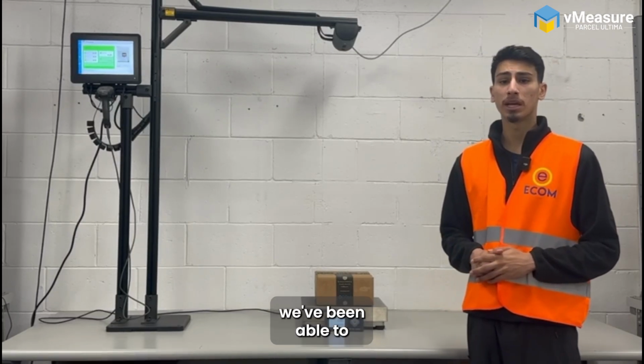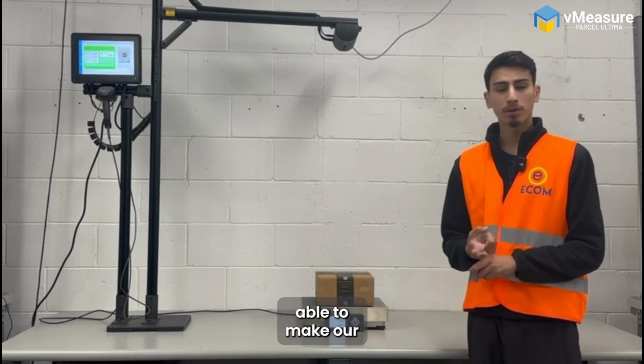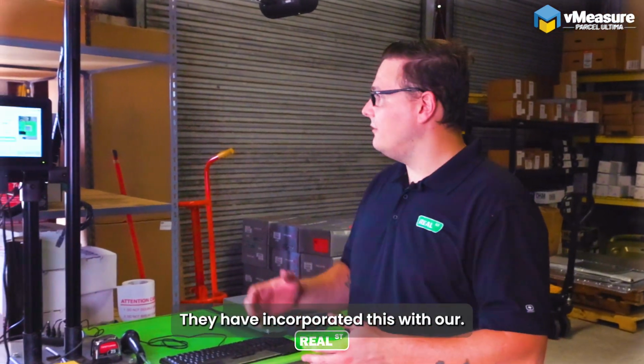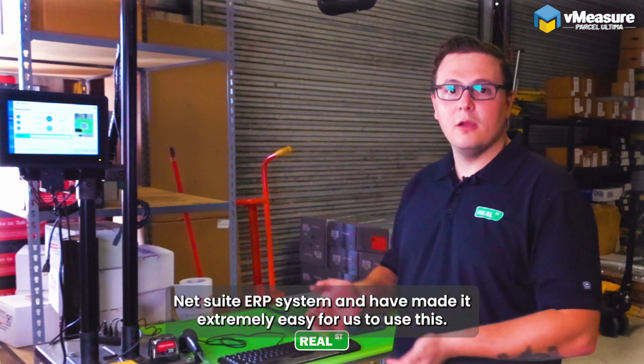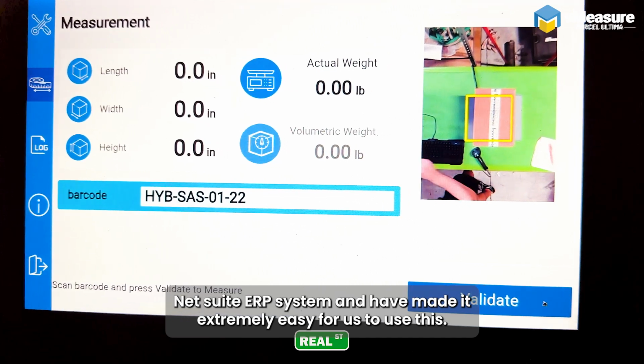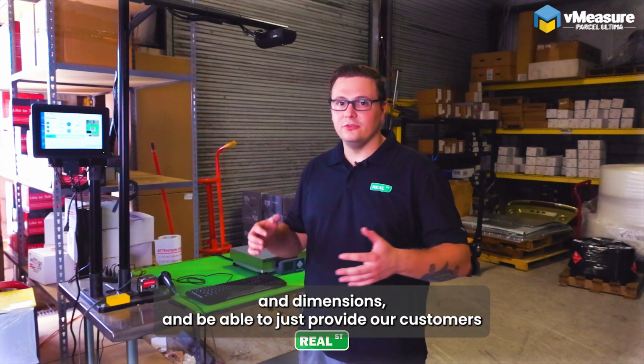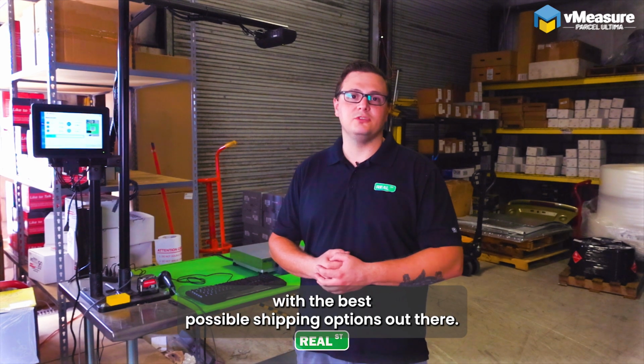Thanks to vMeasure, we've been able to cut down on financial costs, we've been able to make our clients happy, and we've been able to succeed without any financial errors. vMeasure has been great to work with on this. They have incorporated this with our NetSuite ERP system and have made it extremely easy for us to use this. It's great to have such accurate weight and dimensions and be able to just provide our customers with the best possible shipping options out there.